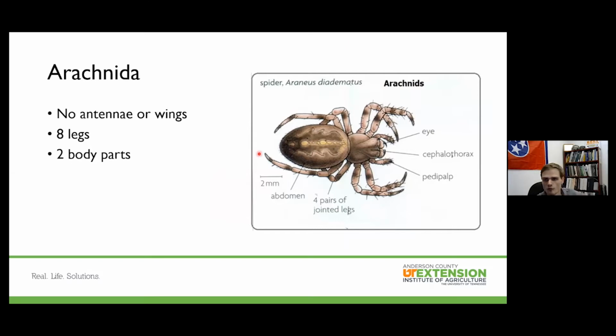So what defines Arachnida? The first thing, where folks might get confused between identifying the class Insecta or the class Arachnida, is the fact that spiders and arachnids do not have antennae or wings. All insects have antennae or wings. There are some exceptions, don't quote me on that. Another one is that arachnids have 8 legs. Insects have 6 legs. Arachnids have 2 body parts. Insects have 3 body parts.